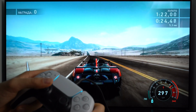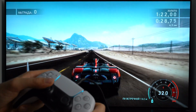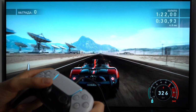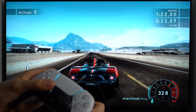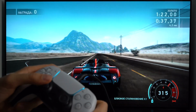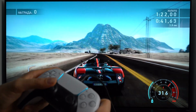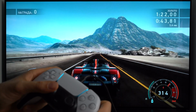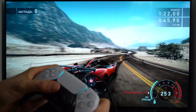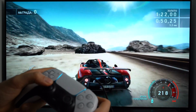Here, I am constantly amazed by the fact that even with such incredible internet speed and all the settings at their maximum, the quality of the image itself is surprisingly not bad. Well, this is a compromise, that is, it is by no means a panacea, it is not a complete replacement for a computer, but as some kind of additional option in another room to quickly pass the time quite well.